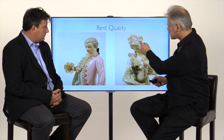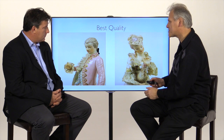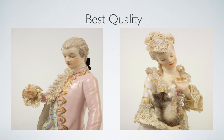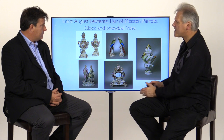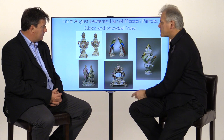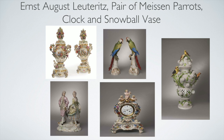But if we look at these, this is actually lace work. Today you've got to be very, very careful because this lace work is faked. And it might look identical, but it really depreciates the value. And this lace work is very, very hard to replicate for most restorers. A restorer who is really going to spend time replicating this lace work can spend several days, and that could cost many hundreds of pounds, which can mean that it's very uneconomical. So this is really the very finest of 19th century. You've got this wonderful pair of vases which stand about 3 feet high. This lovely pair of parrots, this snowball vase, clock, and group to the left.